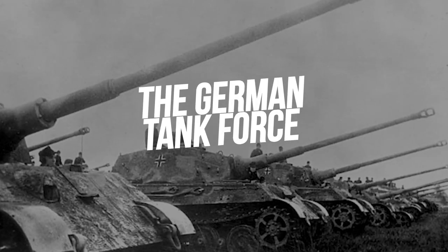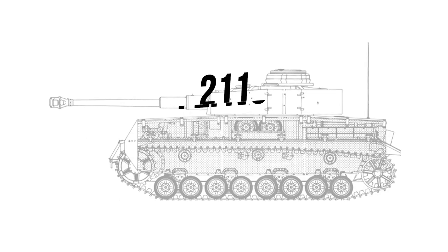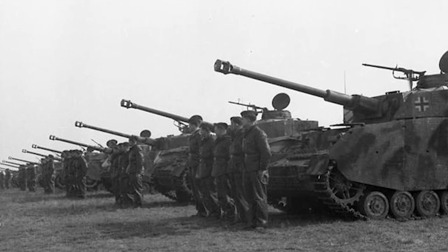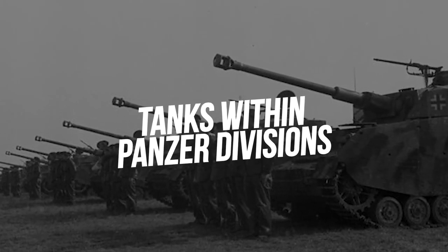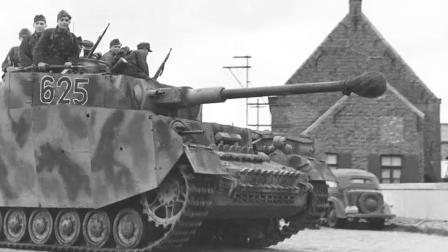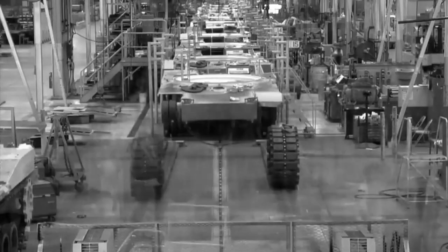The German tank force in 1939 consisted of 3,195 vehicles, including 200 PZ-4s, which emerged as the most effective during World War II. Their formidable reputation stemmed from the strategic concentration of tanks within panzer divisions, as opposed to being dispersed among various infantry and cavalry units. The success of these panzer divisions in the early years of the war prompted other major armies to adopt similar concentrated tank formations, resulting in a substantial boost in tank production.